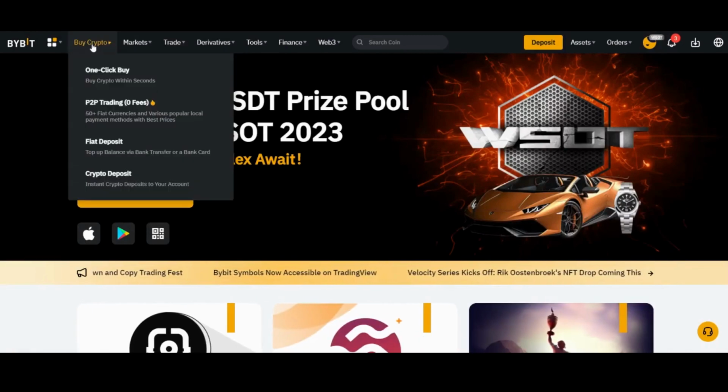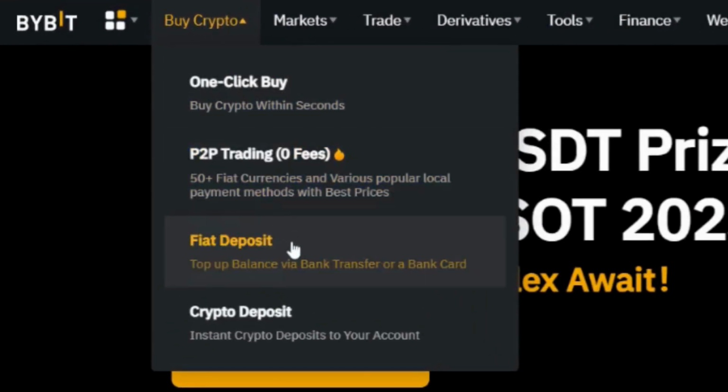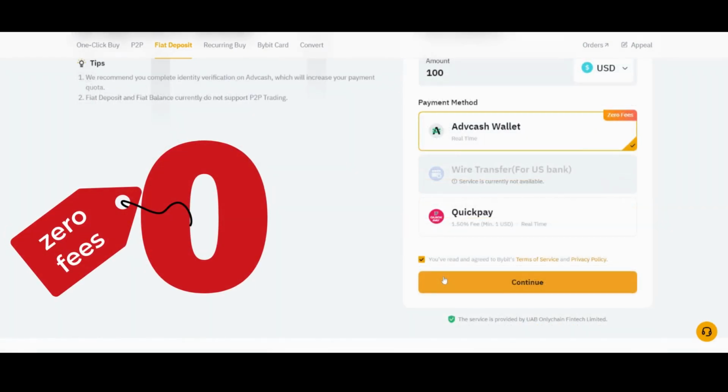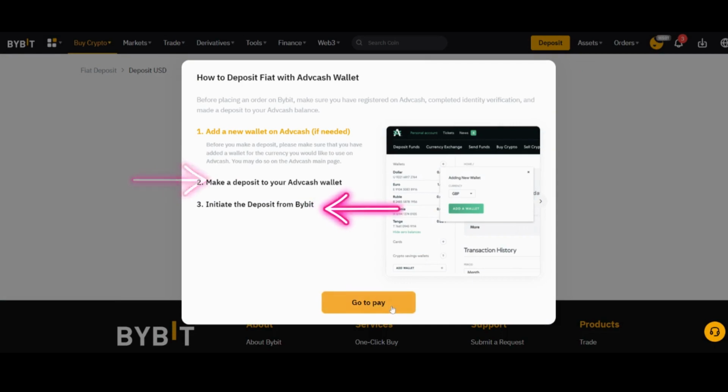If you want better prices than the credit card option, I recommend fiat deposit. We will go with ATV cash. It has zero fees after all. Follow those 3 steps and we are done.